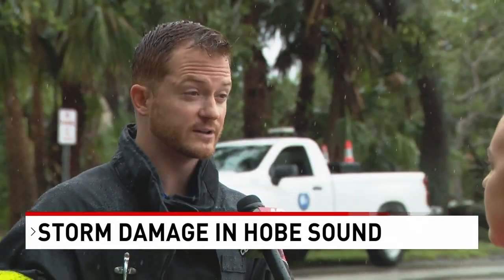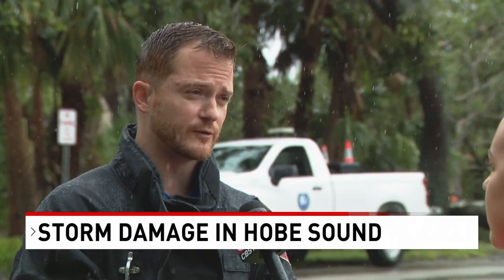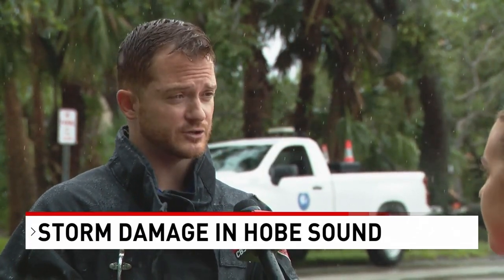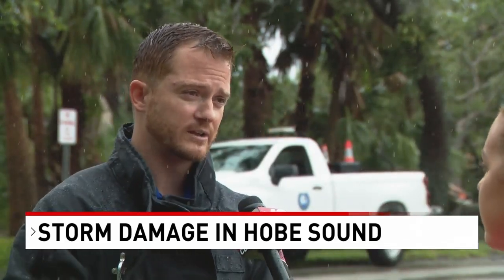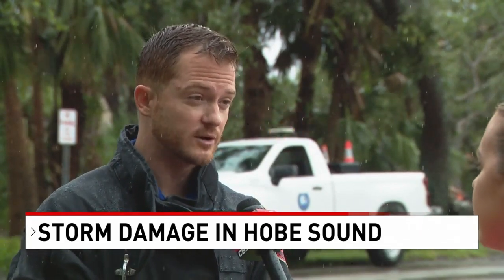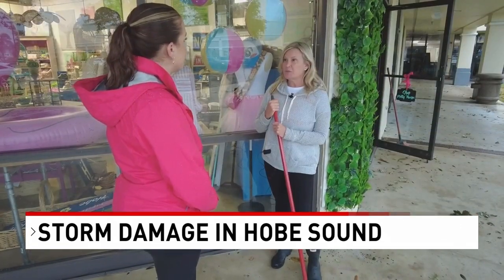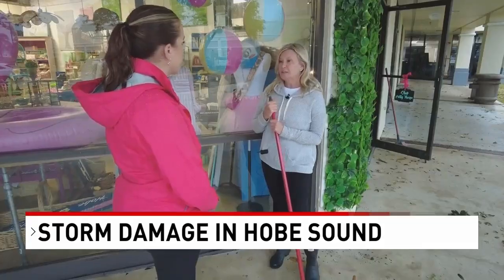Obviously, there are crews out assessing the damage at other areas, but specifically here, we're just waiting for those crews to come in to make sure that the bridge is safe and try to make sure that we get all of the trees that are in the roadway, blocking the roadway, up and out of the way so people can continue to use this road. And get back to doing what we do and working together as a community, which is what Hobe Sound is about.